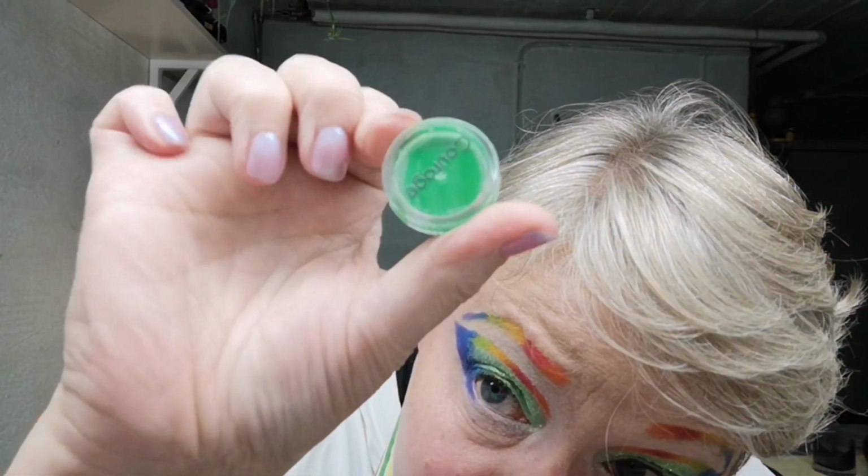And some water. This is from Attitude Cosmetics Cake It Eyeliner in Courage. Neon green.